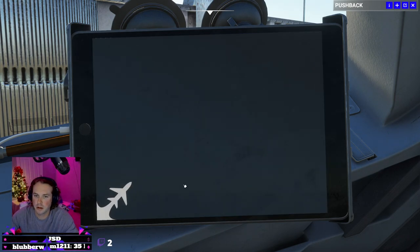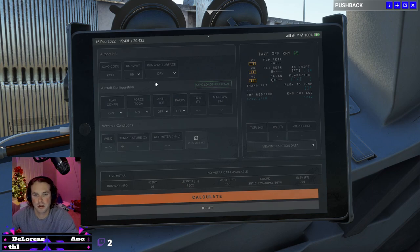Roger, that's approved. Charlie Golf Alpha. We're taking off from 18 left. It's going to be dry. Flaps configuration. Ground, good evening, American. Let's just do one, Flex TOGA, no. Anti-ice will be off. PAX will be on. CFA cheat data.